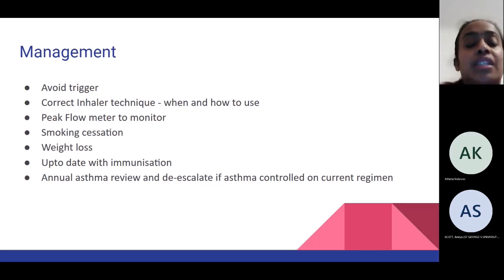Again, as I said, peak flow meter, smoking cessation, weight loss, make sure that they're up to date with their immunizations. So flu vaccination is something that children with asthma would be recommended, and they will have an annual asthma review just to see how the child is doing on the current management. And it's not only to see, okay, are they struggling and do we have to go up the ladder, but also to see, okay, are they managing fine on the current treatment, and can we actually go a step backwards? So that's also good. We also have to think about cutting down on medications to allow better quality of life and adherence.